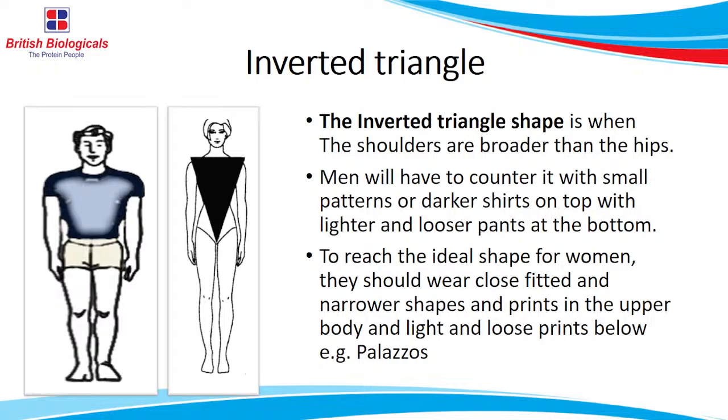Inverted triangle shape is when the shoulders are broader than the hips, very much more broader. Okay. Men have to counter it with a small pattern or darker shirts at the top and lighter and looser bottom pants or at the bottom. So what happens is you don't want the shoulders to look so wide and so heavy. You want the shoulders to look a little bit more restricted, because otherwise it is going to look off balance, right?